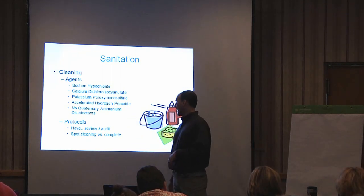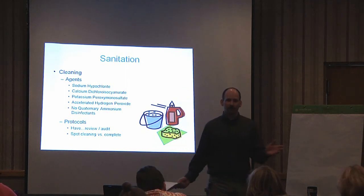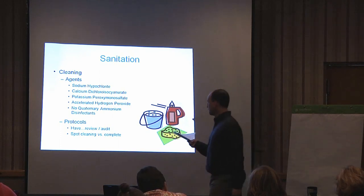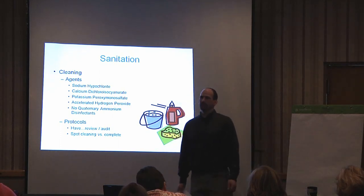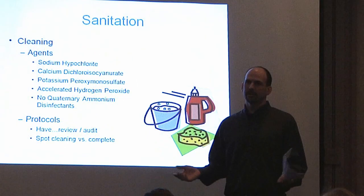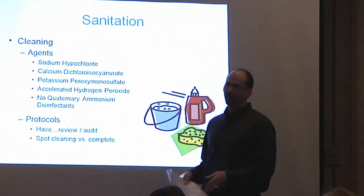The protocols: have them, review them, audit them. Having them means have them. Review them means, are we still using quaternary ammonium compounds. Audit means go out and find out if we're doing it. It's great to have a procedure that says 10 minutes set time, but when it gets sprayed on and dried off, it's not doing anything. So all three of those are critical. Have them, review them, audit them.